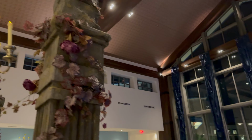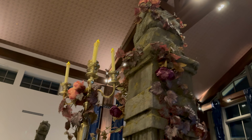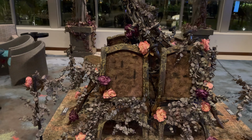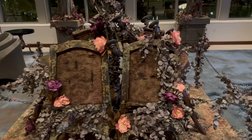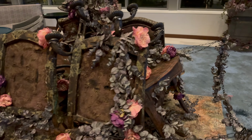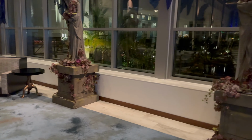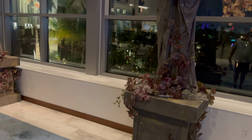tombstones and statues and columns, and it's honestly way more than I expected out of the lobby experience, and really looks nice at night. Obviously the lobby is always lit up anyway, but I bet you if they turned the lights off it would be even prettier. Of the three experiences we're going to show you today, this is probably the prettiest.